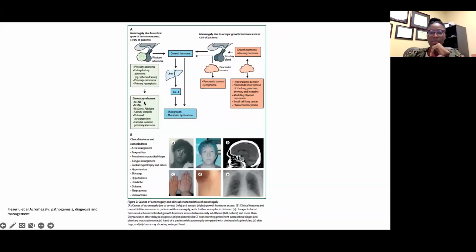This mentions some of the associated genetic syndromes that can be associated with pituitary adenomas, and these are some of the clinical features that these patients can have. They can have gigantism, they can have some of the cardiac sequelae with that. They can have bone issues, like frontal bossing, and then obviously the typical things like their rings increasing, their head increasing, shoe sizes, and things of that sort.